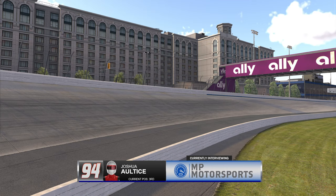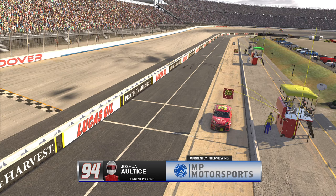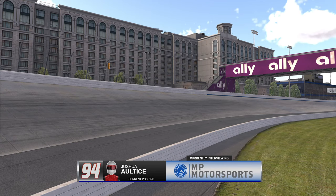I tell you what, man, we've had a rough last couple races. We've had speed every week. We've been up front leading laps, and if the chips could have fallen a little bit differently, I think you could be looking at us with 2 or 3 wins already this season. So the speed is there, which is encouraging. I got to thank all my MP Motorsports teammates. We put a lot of work into practicing and trying to make each other better.